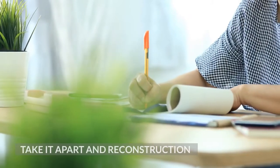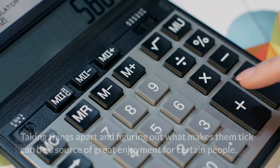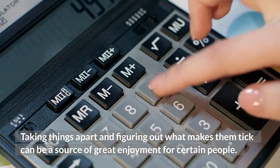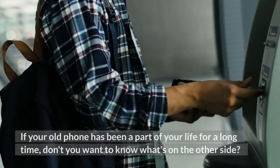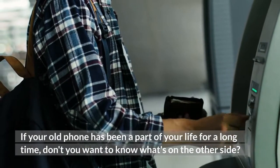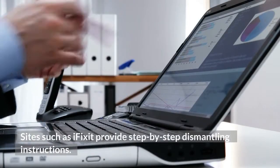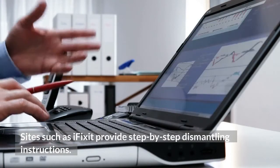Take it apart and reconstruct it. Taking things apart and figuring out what makes them tick can be a source of great enjoyment for certain people. If your old phone has been a part of your life for a long time, don't you want to know what's on the other side? Sites such as iFixit provide step-by-step dismantling instructions.